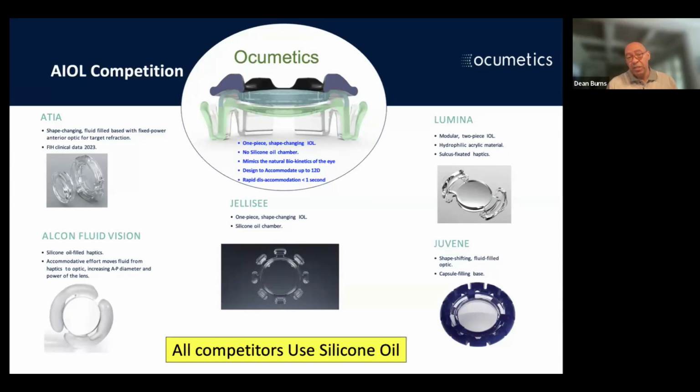And I tell my team all the time, I'm not trying to be first to market with this. So there's no first mover's advantage of having your lens out there first. I'm trying to be the best. And so I want my team to do it right. And I want them to do the R&D on the bench and not in patients.